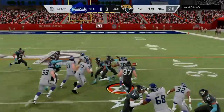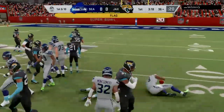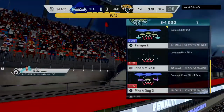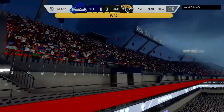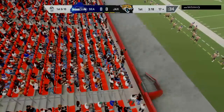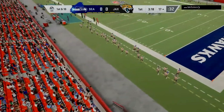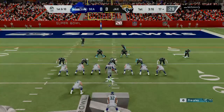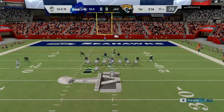Now it's Mixon running right. And he'll be brought down somewhat awkwardly here, and a late flag as well. I think this one's going to be a face mask. The penalty moves him into the red zone here on 1st and 10.